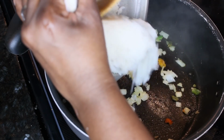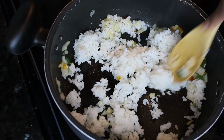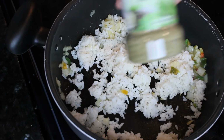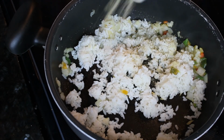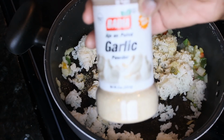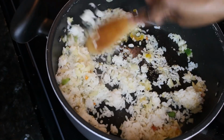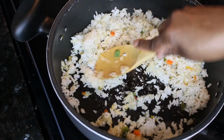So there I'm adding my rice, and I pre-cooked this rice, and this is a very small portion of the rice, and that's because, like I said, I'm showing you guys how to do this. So this is enough for about 2 people. So I'm just seasoning my pot. Of course, I had some complete seasoning and the usual suspects, some garlic powder and some onion powder, and of course some soy sauce.